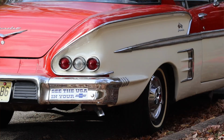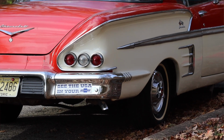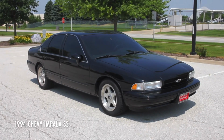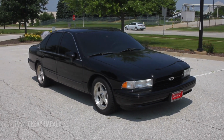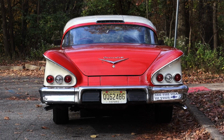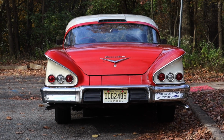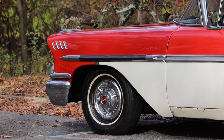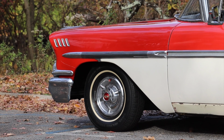It was just this true showing of muscle, and honestly that lasted all the way up until the 90s. The Impala SS, what an amazing beast of an automobile. I'm not a big fan of the mid-2000s Impalas. I thought that they were kind of weak and whatever, but the Impala name used to mean a lot, and what it used to mean is this car. And so that's why I was so excited to share this one with you today.